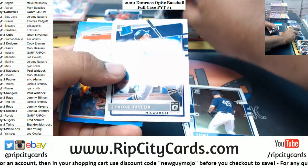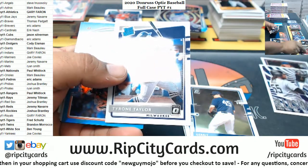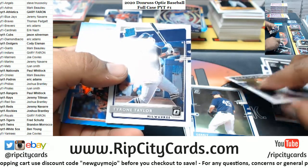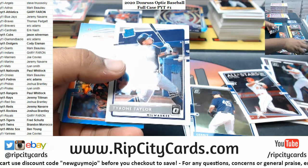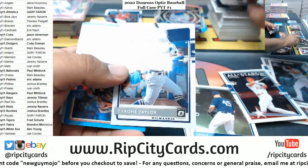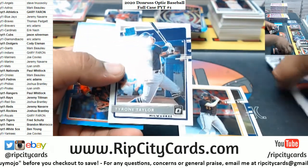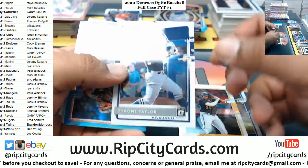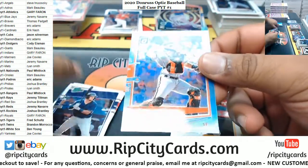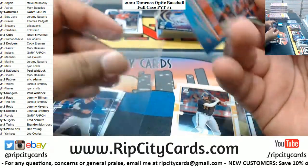Where am I putting my? Oh, this is just dumb. Buster Posey Giants /250.